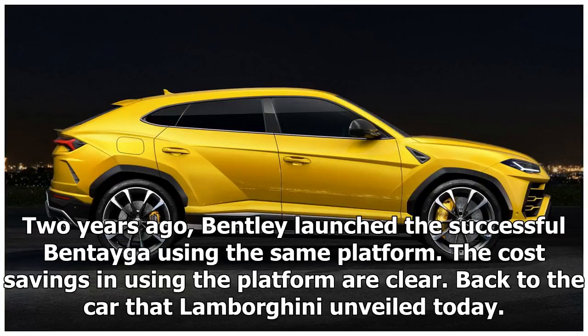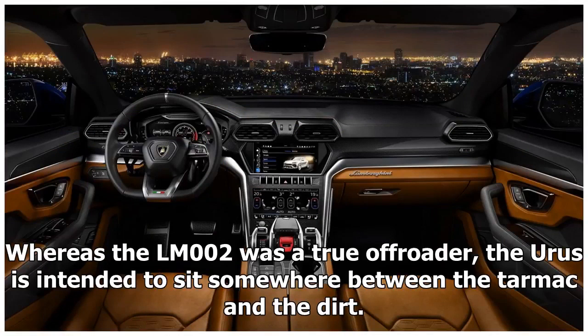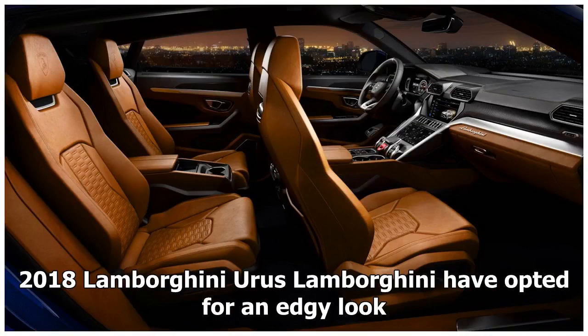Back to the car that Lamborghini unveiled today. Its styling is clearly going to be controversial. Whereas the LM002 was a true off-roader, the Urus is intended to sit somewhere between the tarmac and the dirt. For 2018, Lamborghini have opted for an edgy look.